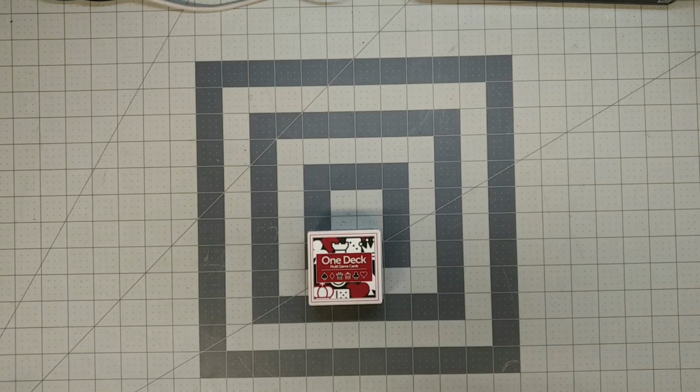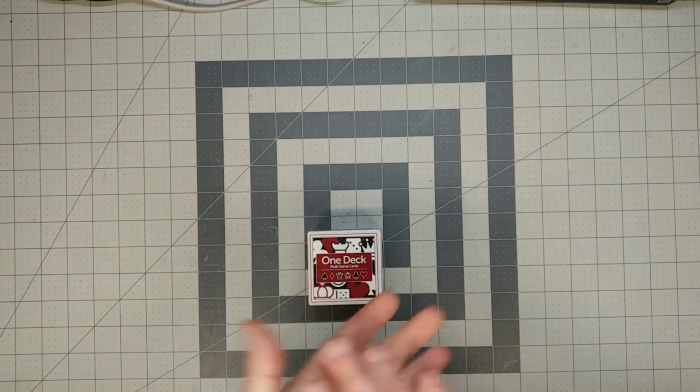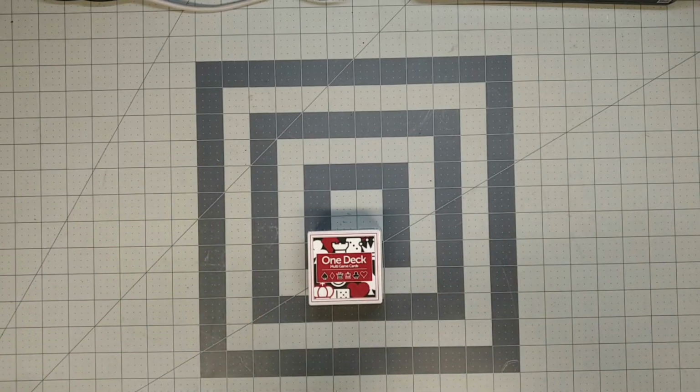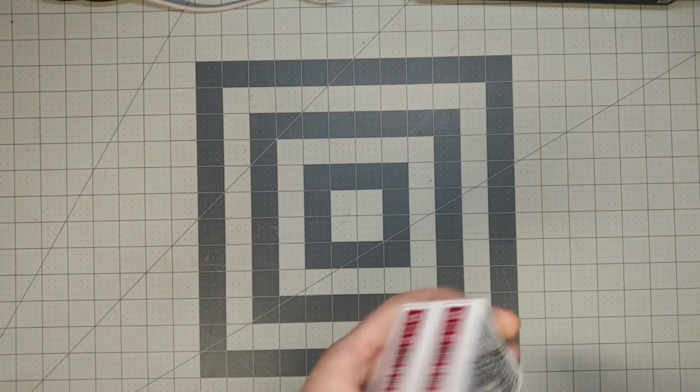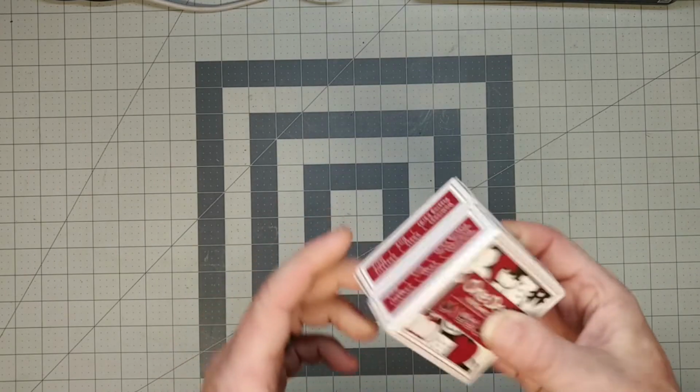is I would like to be able to buy a version that's waterproof so that I can take it on camping trips. So if you're stuck in a tent and it's raining outside, you could set the cards up and play some games. I think that would just be awesome. That would be really cool. But yeah, that's one deck.